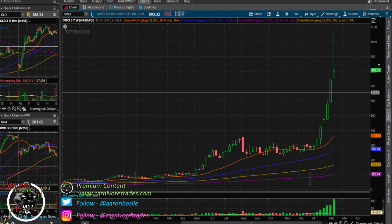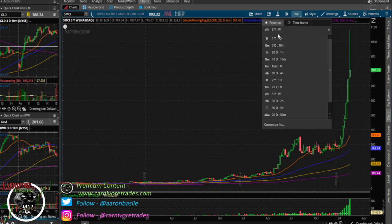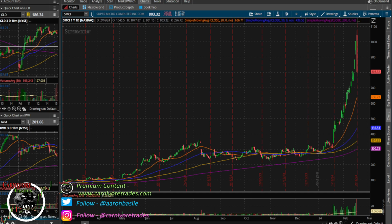Take a look at the weekly. Wow. Look at that topping candle. Massive tail, shooting star on record volume. So this stock may have topped out for quite a while here. Definitely for the foreseeable future. Doesn't mean it won't get bounces. It's going to want to tag that 20 moving average at some point here. And possibly could put in a higher low, but this was definitely one for the books.